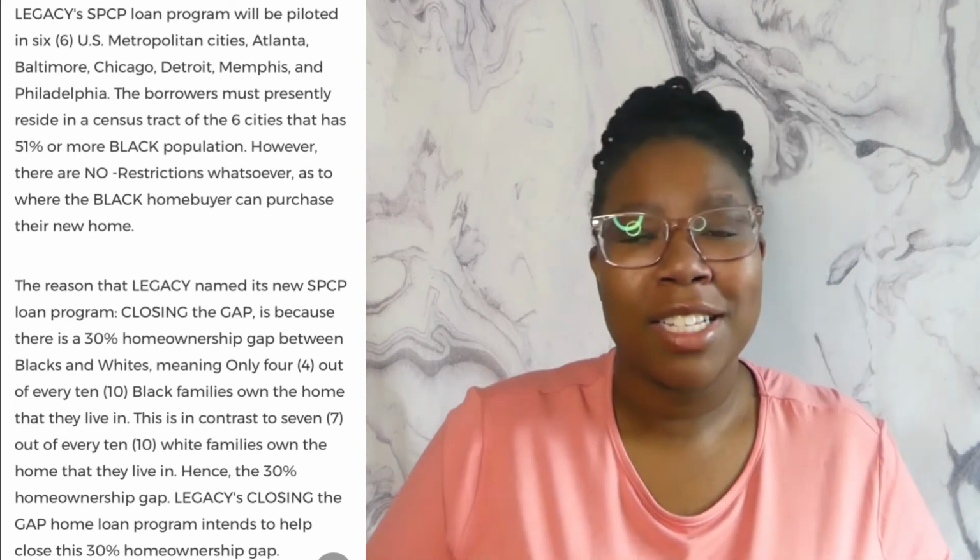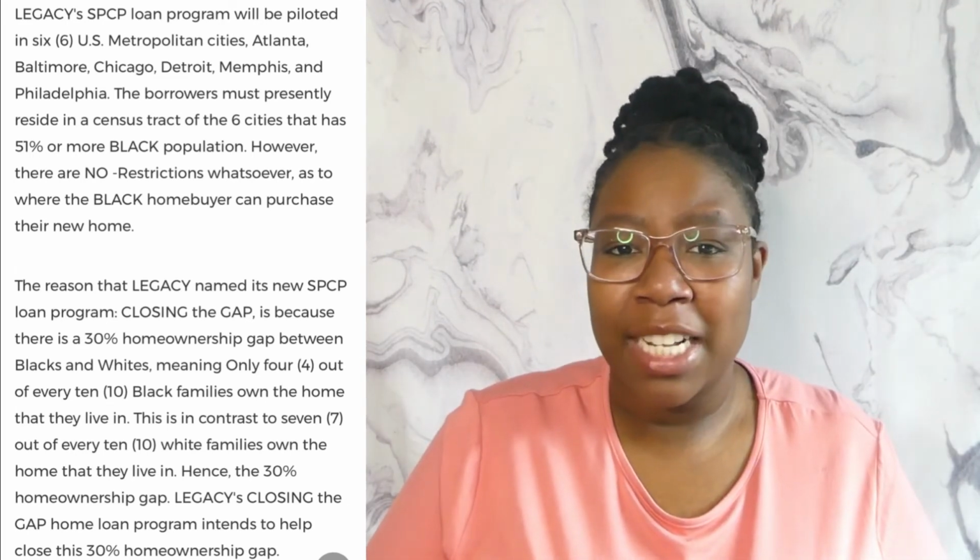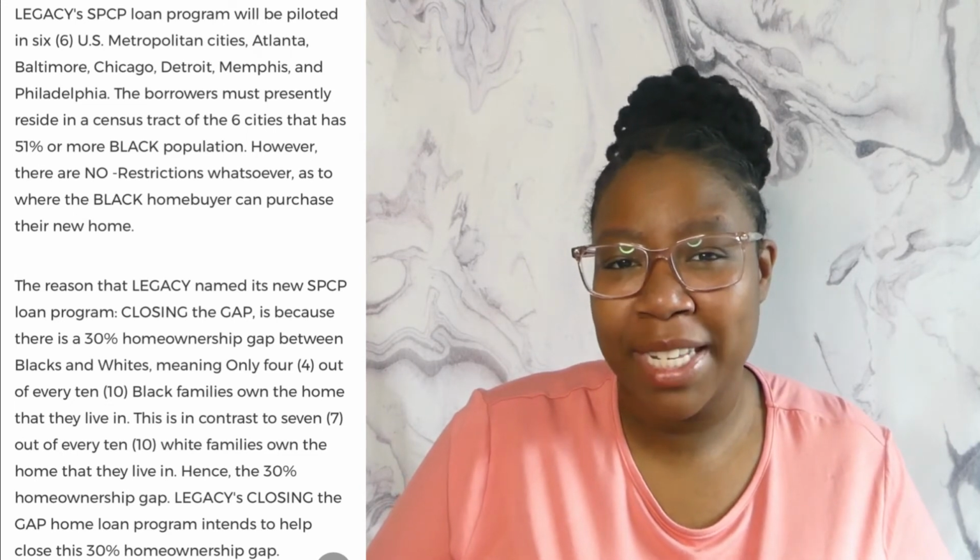The purpose of this program is to get more Black people to buy homes, so that the gap between white homeowners and Black homeowners can close a little bit more, so that we can close that gap in home ownership for Black people. Again, this program is specifically for Black people, and also this is a lender specific program, and the program offers a 1% down payment and some of your closing costs covered as well. So just to put that into perspective, if you're getting an FHA loan and your down payment is just 1%, you'll be paying $3,000 instead of the 3.5% of the $10,500. So that is a huge savings that this program is offering.